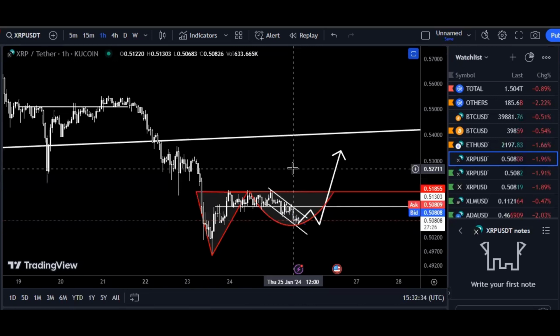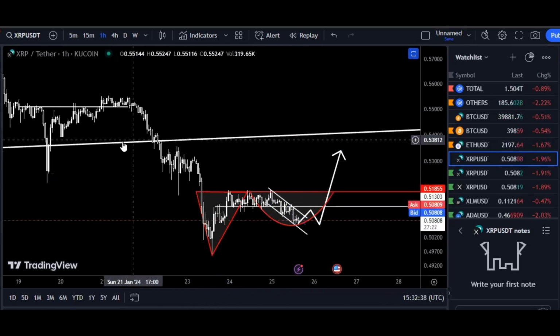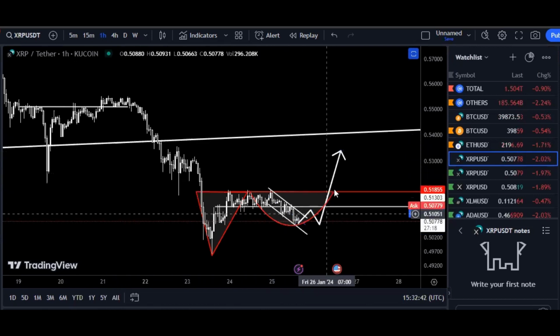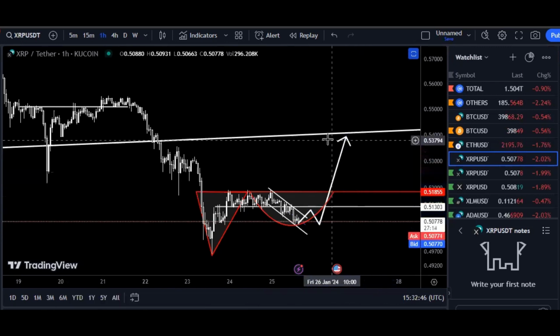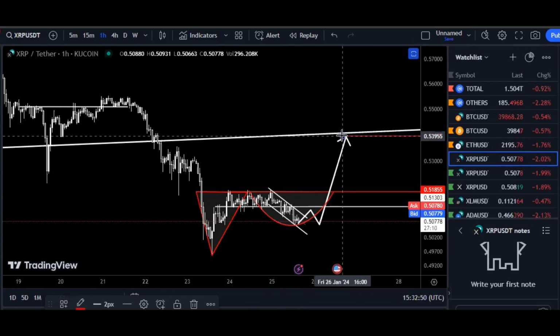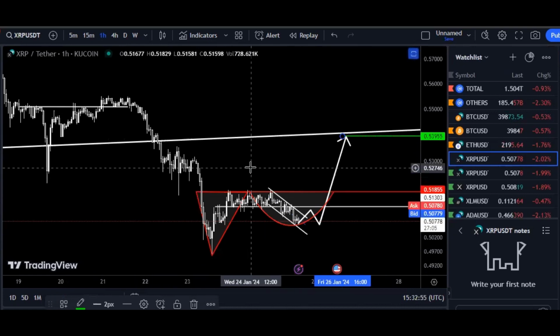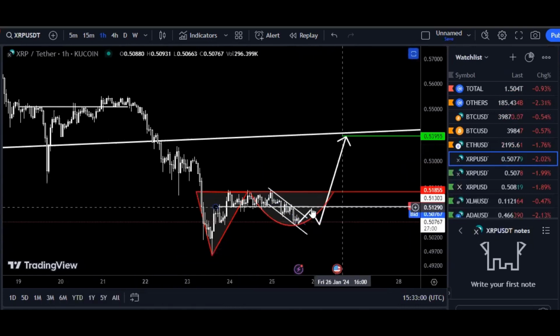So we're continuing to see a fall down. Now this line right here is the weekly resistance trend, looking for a possible retracement back up to test this area at around 54 cents somewhere. Doesn't mean it's going to happen. Again, not financial advice. We're still looking for price action confirmations on this stuff.